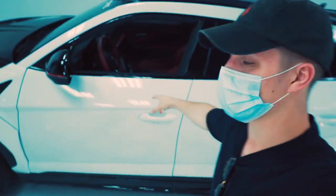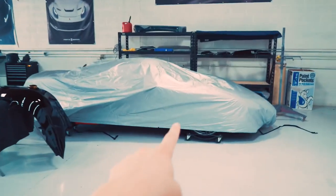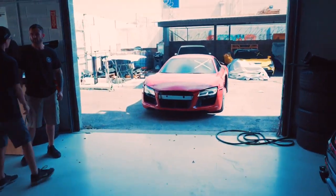Also, check out this wide body Urus. This thing is insane. But busy day here at the shop, a lot of cars here. Let me show you what's going on. I think this is actually an F8 Tributo, which is pretty cool, but it's under wraps. And then my car is right here.